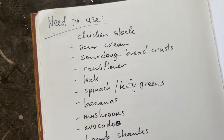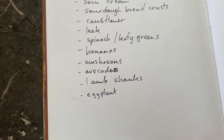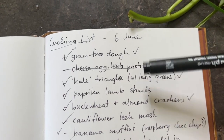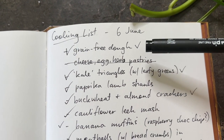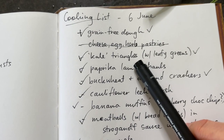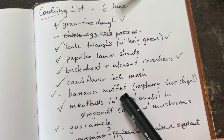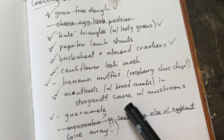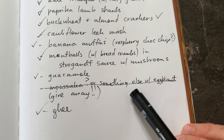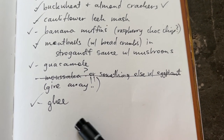I needed to use chicken stock, sour cream, sourdough bread crusts, cauliflower, leeks, spinach, bananas, mushrooms, avocados. And you can see my cooking list for last week was grain-free dough, cheese, egg and herb pastries, which I didn't end up making, so I crossed off. Kale triangles with the leafy greens, paprika lamb shanks, buckwheat and almond crackers, cauliflower and leek mash, banana muffins, meatballs with the breadcrumbs in them, with the stroganoff sauce and mushrooms, guacamole. Didn't end up using that for eggplant, I gave it away, and ghee.